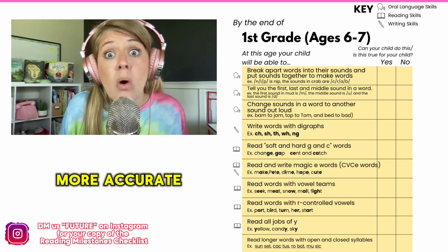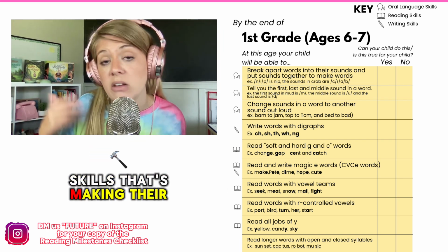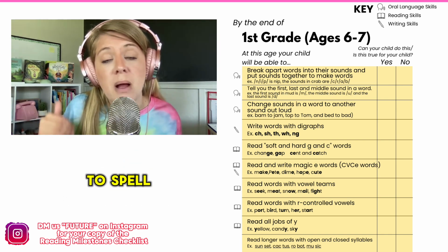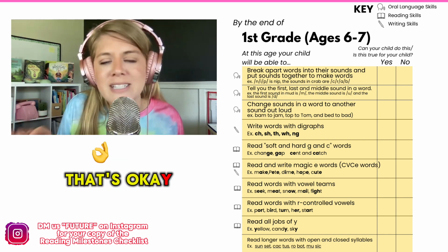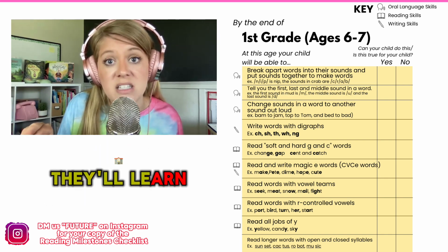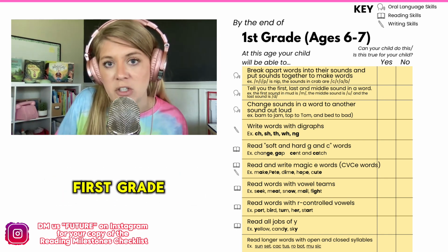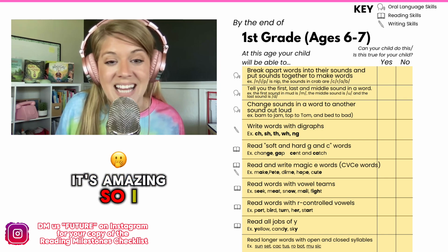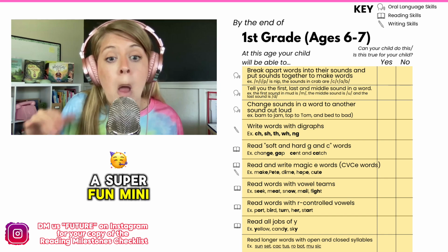They're also going to be more accurate with spelling because they're learning all these different phonics skills that are making their reading more fluent. Their spelling is also going to skyrocket. They're going to be able to spell more accurately. Not perfectly. By the end of first grade, they're not perfect spellers. That's okay, because there's still more phonics skills they'll learn in second grade. But between kindergarten and the end of first grade, it's like, wow, they really are spelling really, really well. It's amazing.